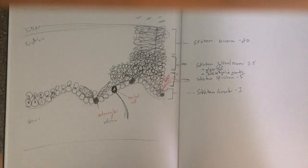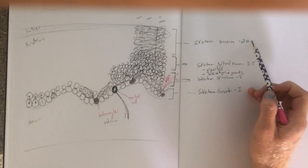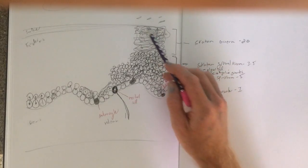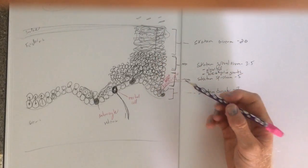So I wanted to say just a few more things about the epidermis. Again, this outer layer, about 20 to 30 cell layers thick, is composed of dead keratinocytes and the glycolipids and keratin. This provides protection against abrasion for our skin. It provides a nice barrier.